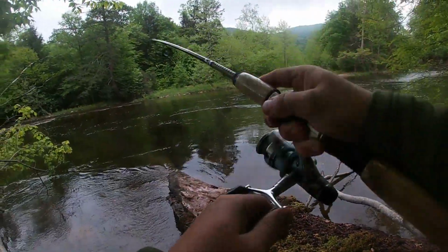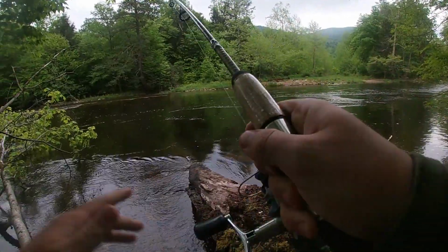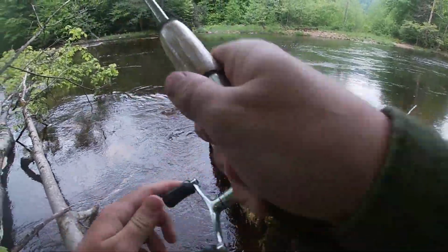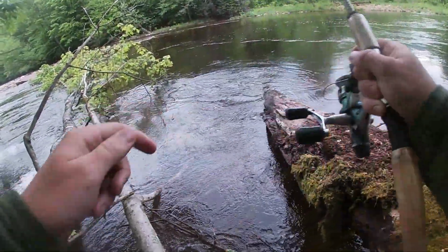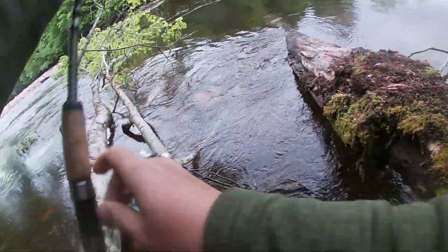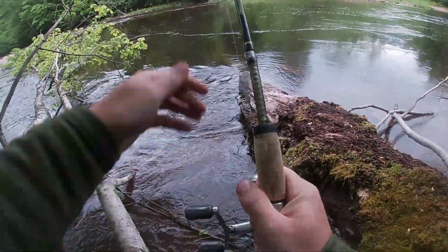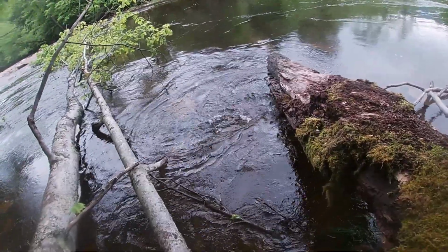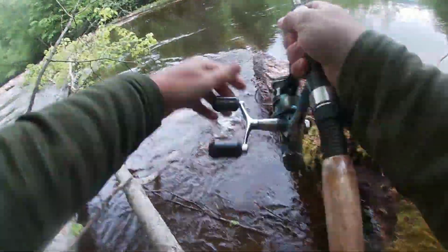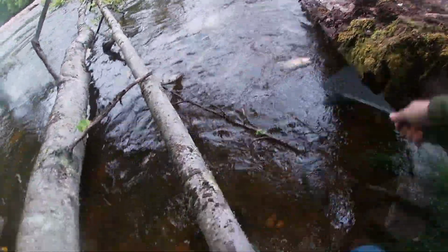There we go, hooked up. Hooked up with another one. I walk down here around the bend. So I get down here to the bottom end of this hole where I saw all these trout were laying, and right off the bat, man, that is a thick rainbow. Holy schmoly. That is a thick rainbow. Oh my gosh. Oh, he's got me wrapped up in the tree. No, no, no. Oh, this is a big one. This is a big one.